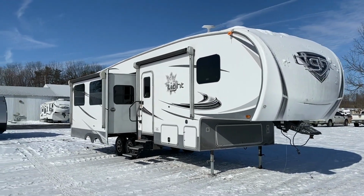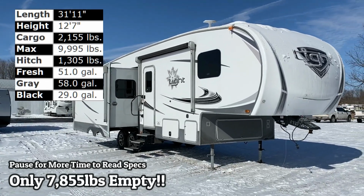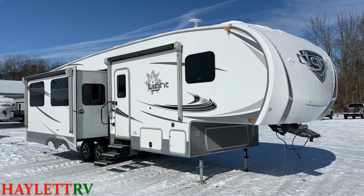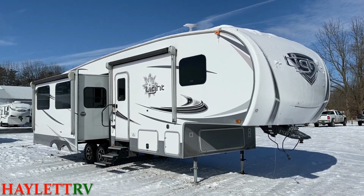7,855 pounds, Open Range Light 291 RLS landing on trade here at Haylett RV of Coldwater, Michigan. We are actually the folks who sold this to its one and only original owner, and I don't know who the folks were. I haven't had a chance to meet them personally. But whoever they were, they knew what they were doing. This has been well kept.